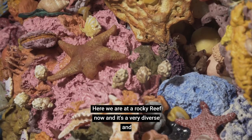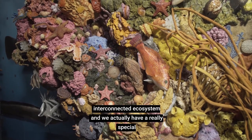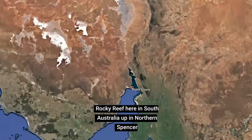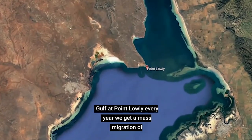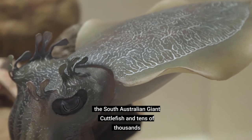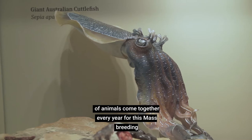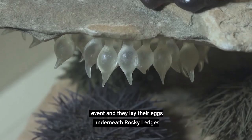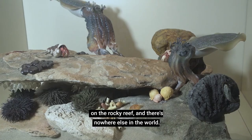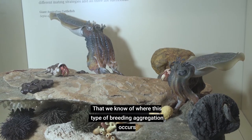Here we are at a rocky reef now, and it's a very diverse and interconnected ecosystem. And we actually have a really special rocky reef here in South Australia, up in northern Spencer Gulf at Point Lowly. Every year we get a mass migration of the South Australian giant cuttlefish. Tens of thousands of animals come together every year for this mass breeding event. And they lay their eggs underneath rocky ledges on the rocky reef.